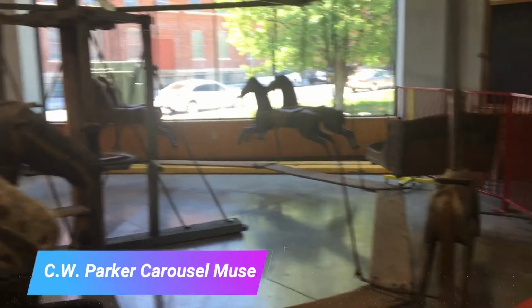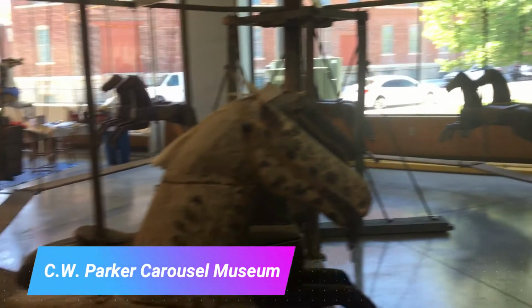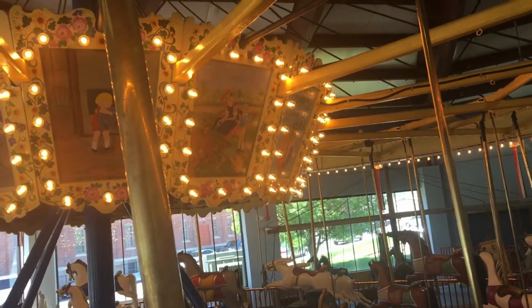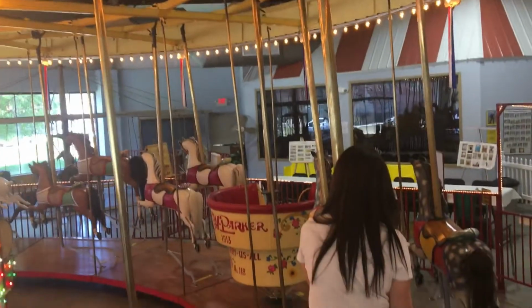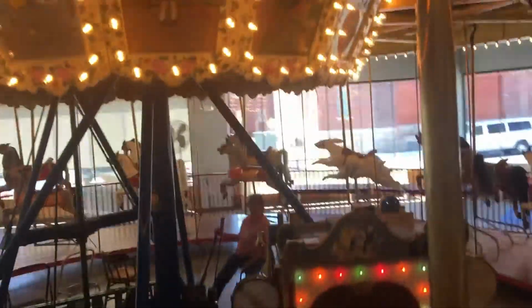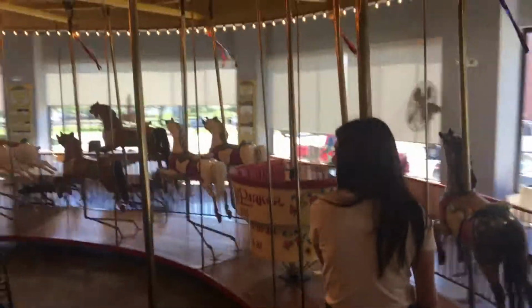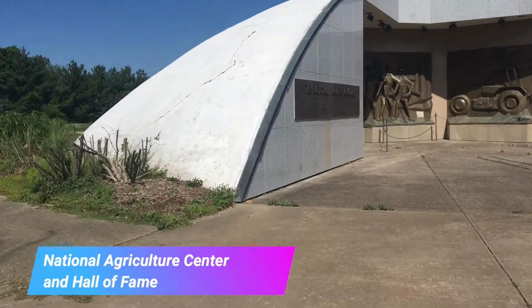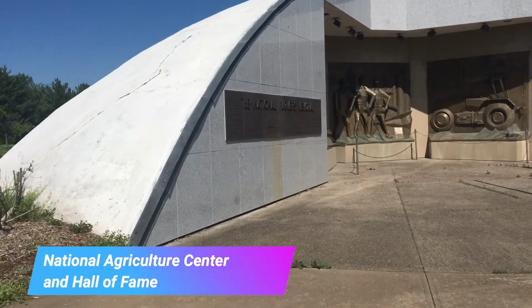The first stop on this tour is the C.W. Parker Carousel Museum in Leavenworth, Kansas. This museum is home to 3 historically registered carousels. After getting the chance to ride the carousels, I also saw several vintage pianos and organs that the museum has. If you're looking for a unique trip, definitely come visit the C.W. Parker Carousel Museum.